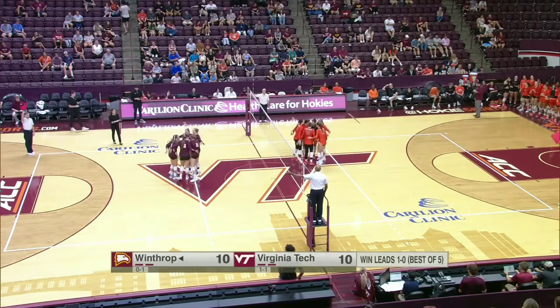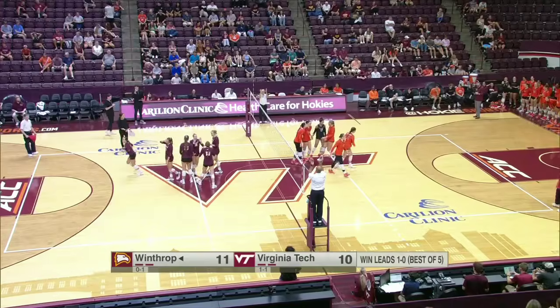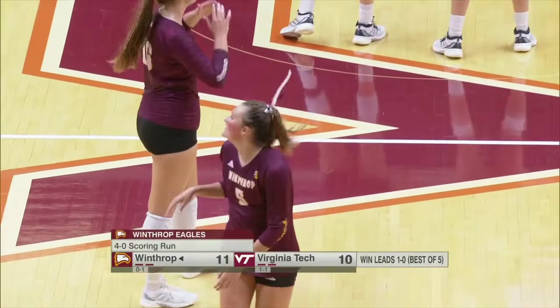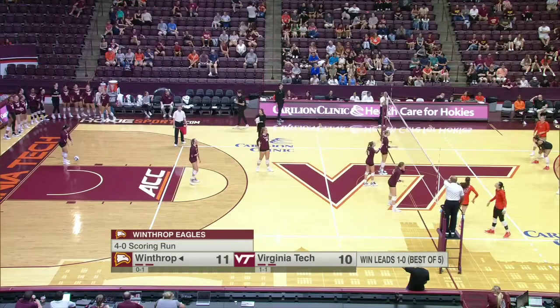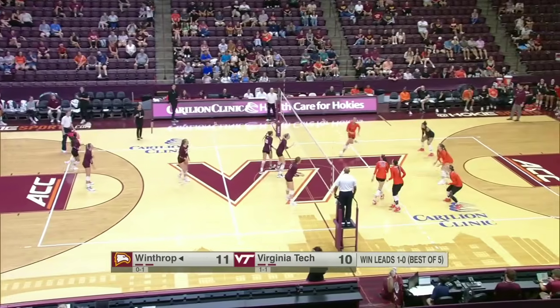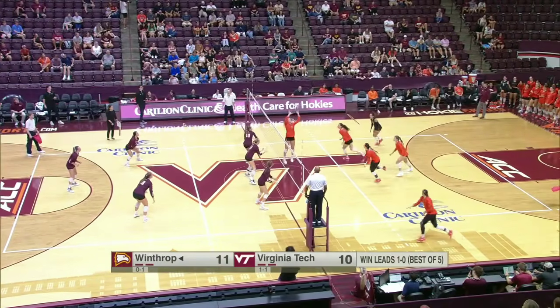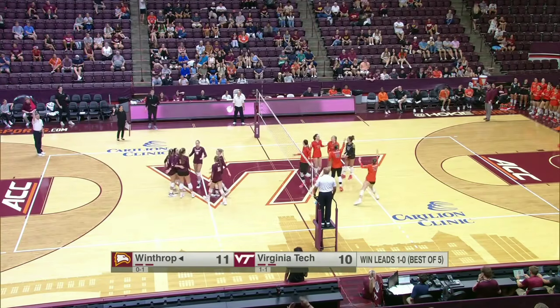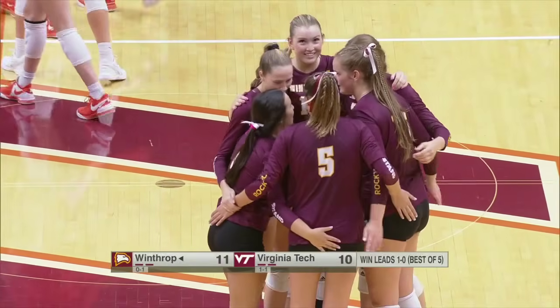Allman puts too much on that one. And the Eagles get the lead right back. Winthrop winners of the last 4 points. Walgren to Patrick on the near side. And the point goes to Winthrop.